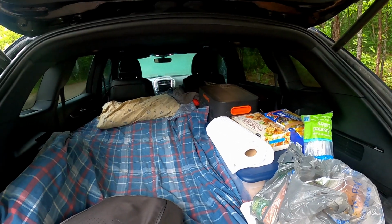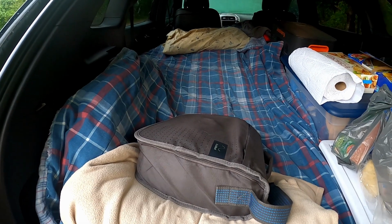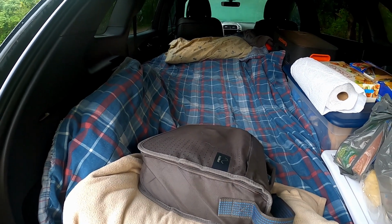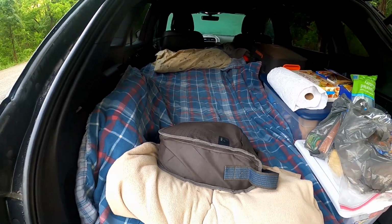We had to upgrade Jackeries because it would not run, well, it'd run all night, my CPAP machine, but we'd only get one night out of the little one. And this is my bed, simple setup.